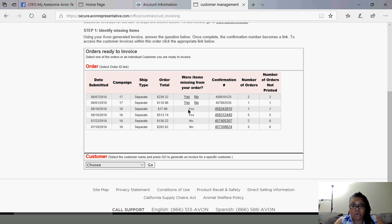Next week I will go over that with you. I think I'll probably do a slideshow because most likely I'll be doing my customer invoicing this weekend, and I want to be able to show you guys how it comes over, what it looks like, and how it separates the invoices for you.